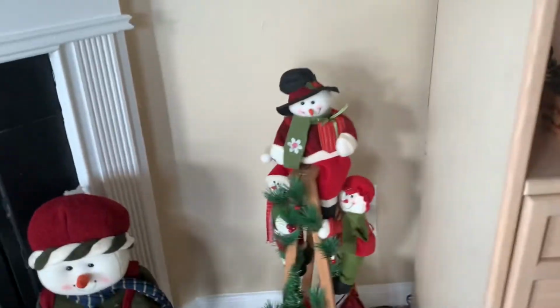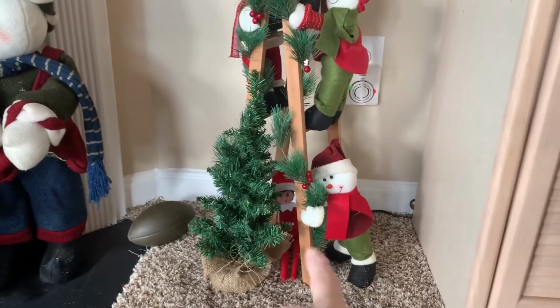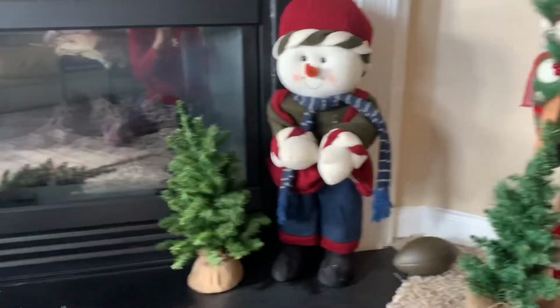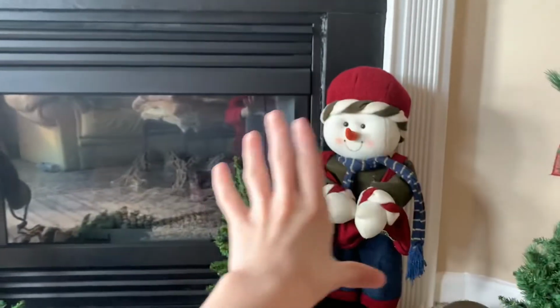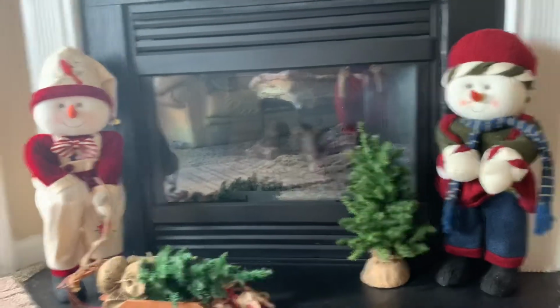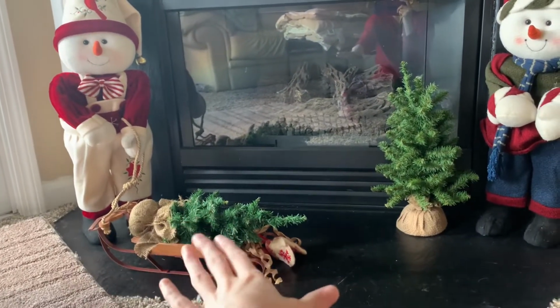Coming down, this is looking a little better. I found this at Memes going through stuff, and another tree. Oh look, Pablo, Elf on the Shelf is there, and it fits nicely in this little corner. This tree is a lot more full and nice. I love these snowmen. We had them right in the middle, but once we put the fireplace on, we moved them out to the side because then you could see the fireplace and it'll look even nicer. And my mom thought of the idea of putting one of the trees on there.